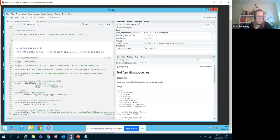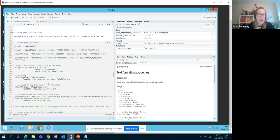Another thing that you maybe should do is adding text onto the slide. We've got this option to add text, and it's using exactly the same code, which is the value. You can put the image, you can put a graph, you can put text in there. Right, so first of all, I'm going to add now a two content slide.